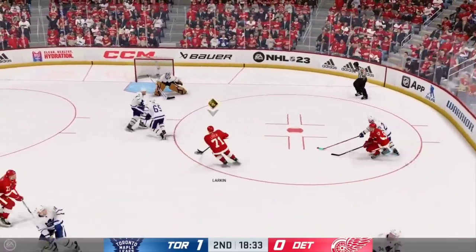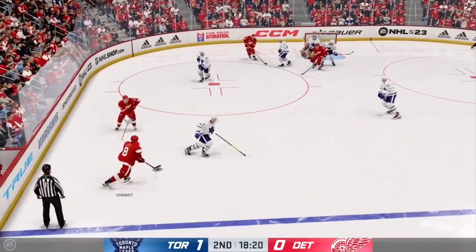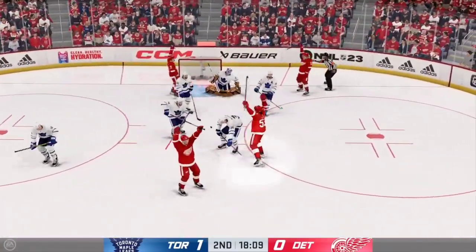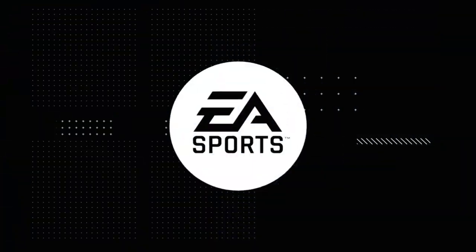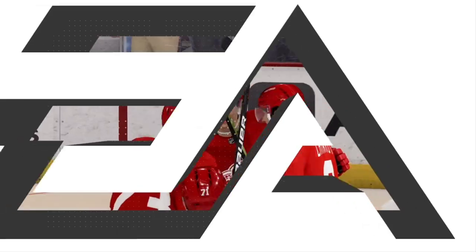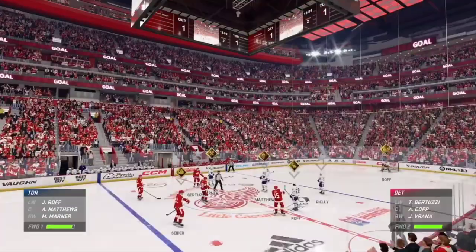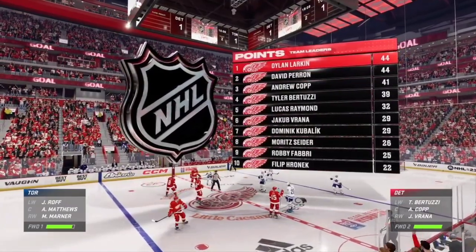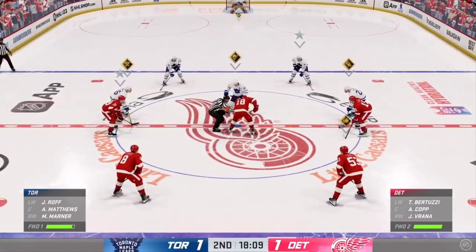Along the half wall with the puck. Snaps it on net. And he gets just enough of it to keep it out for the back of the net. He swallows that puck up as he slides. He scores a brand new game. All that work has gone behind us and go back to even Steven. Detroit's even things up here to start this second period. Nobody seems to be able to get the upper hand here. I've been really impressed with how well played this has been.